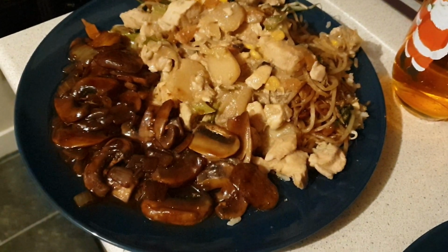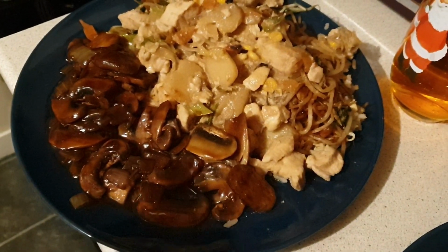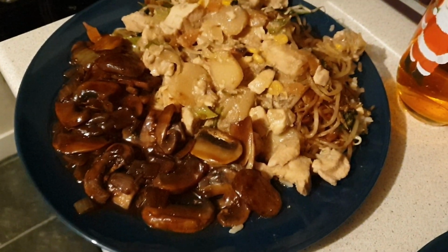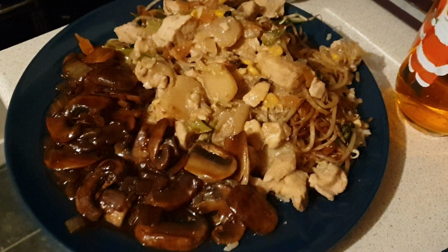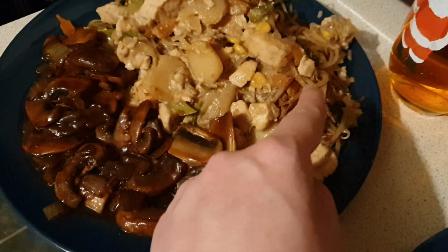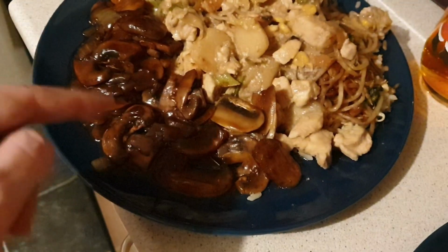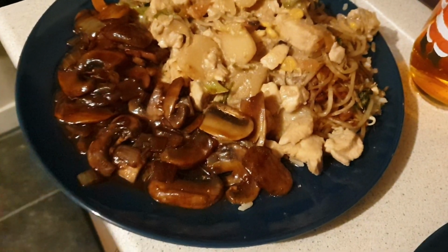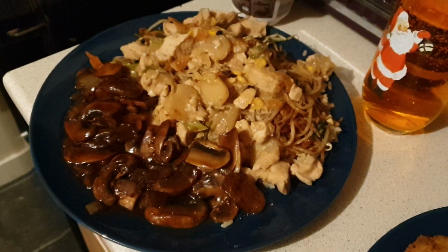So I've got some of that on the bottom that you can't see. And then there was a portion of the chicken and hoisin, no, it wasn't a hoisin sauce. Was it plum sauce? Oyster sauce. The chicken and oyster sauce with the veg. And then in the fridge I had some of the bean sprouts and just the stir-fry veg left. So I stir-fried that. And then I wanted some of these mushrooms with the onions and Oxo. And I put soy sauce in it as well. So that's my dinner tonight.